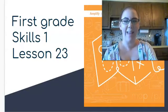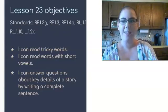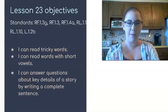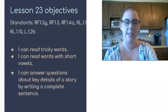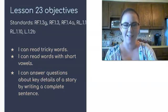Let's get started on lesson 23. Today's objectives are to read tricky words, read words with short vowels, and answer questions about key details of a story while writing a complete sentence.